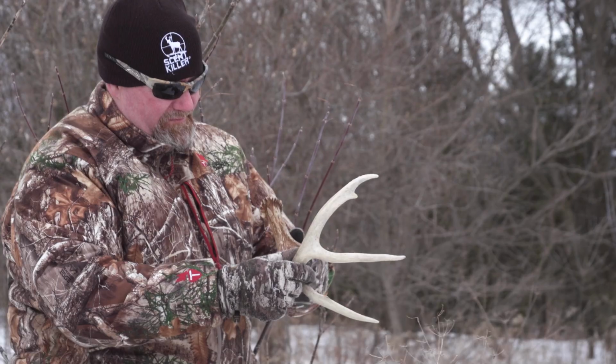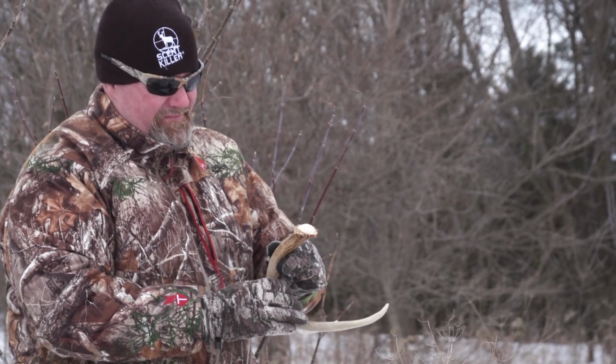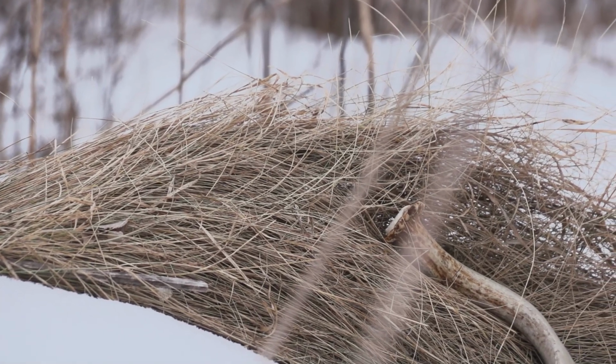I found sheds on the side of the road. I found them literally in the back of parking lots, where deer just happen to be walking through. Some random places. Am I going to keep looking in those places? Probably not. I mean, it was a lucky find.